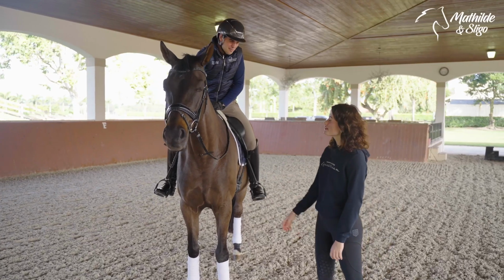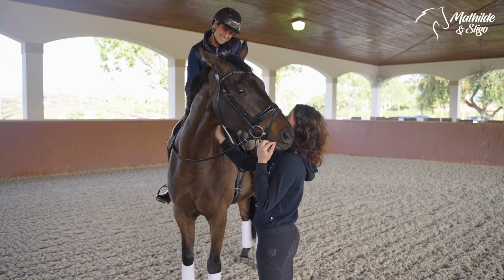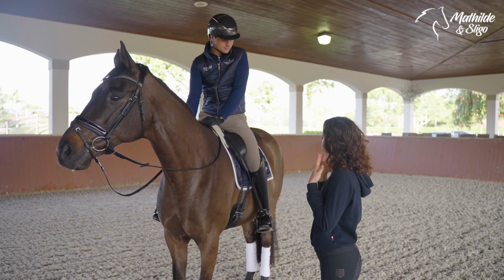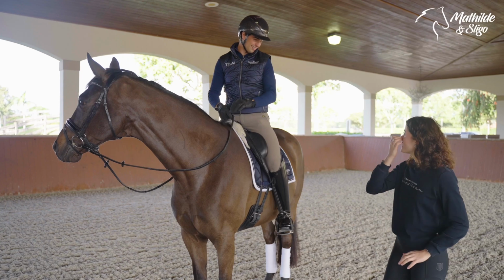So usually when you warm up your horse like this, in the beginning of a training, what would be the tips for you as a rider to get the horse warming up? Yep. Do you stretch before riding? Absolutely. Do you actually? Yes. I actually did my stretches before I got here.